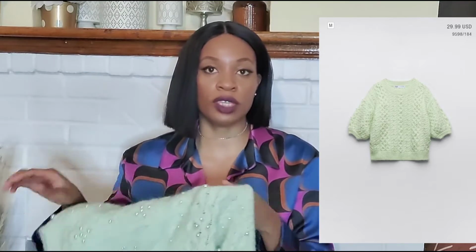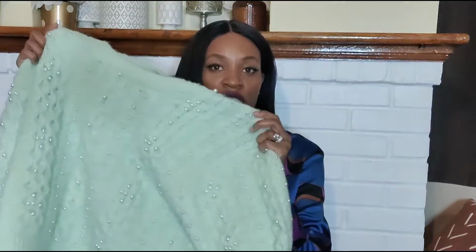But I saw this sweater and I just loved it, the mint color. I just love the mint color. This last decade, I'm really trying to incorporate more color into my wardrobe and not always play it safe. I'm not really a neutral basic girl. I used to be, but more so now, Mrs. G is looking for vibrant statement pieces.